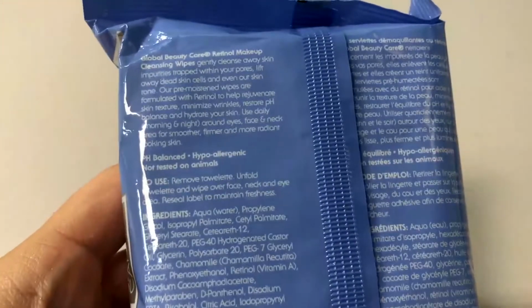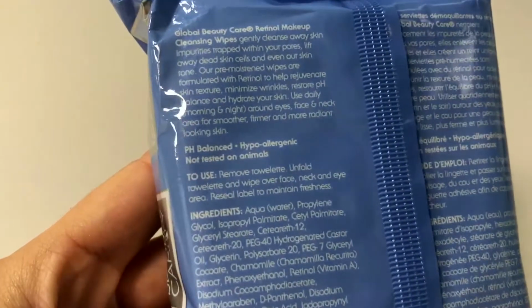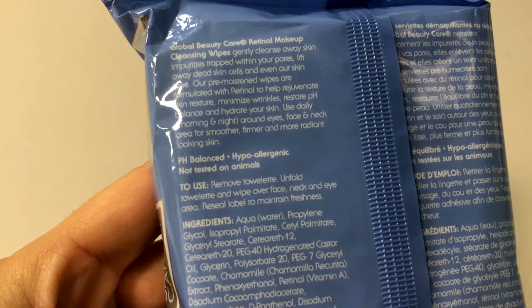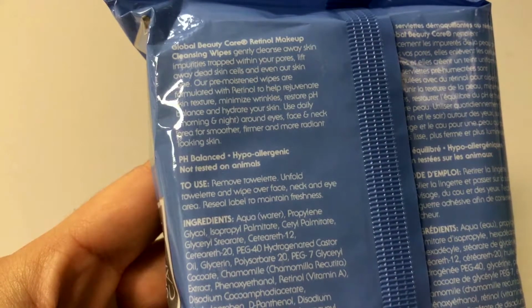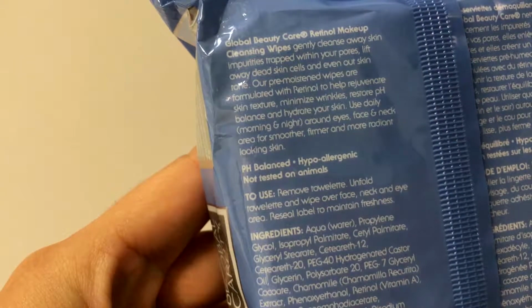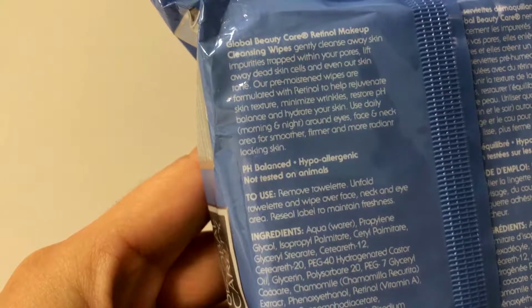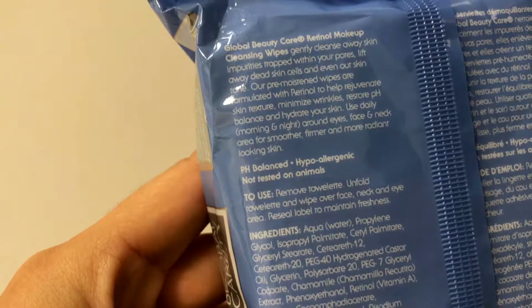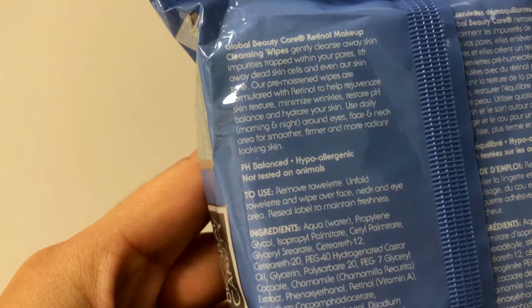The back of the product gives you a lot of nice information on the product. Gently cleanse away skin impurities trapped within your pores, lift away dead skin cells, and even out skin tone. Pre-moistened wipes are formulated with retinol to help rejuvenate skin texture, minimize wrinkles, restore pH balance, and hydrate your skin. Use daily, morning and night, around eyes, face, and neck area for smoother, firmer, and more radiant skin.